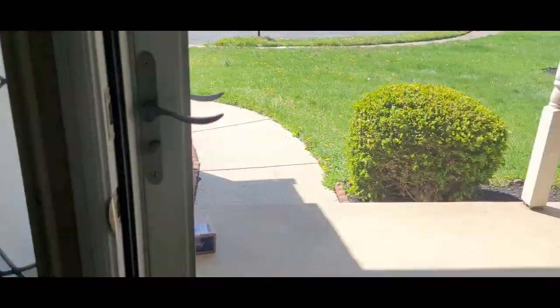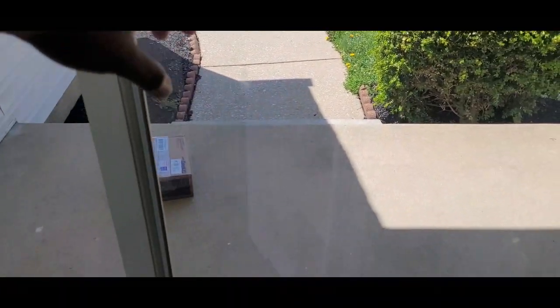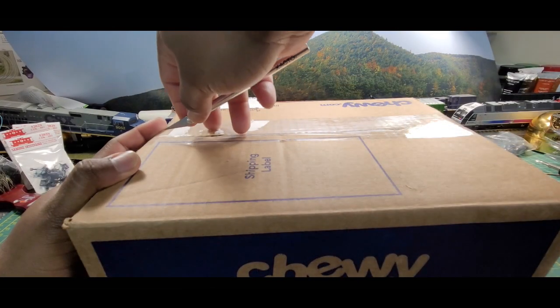Oh, let's see what we got at the door. I think the mailman came. Oh, man. I think Reggie came through. Reg. Hey, Engineer Hall, Reg. Hey, Reg. I got the package, Reg. So let's crack this box open here.